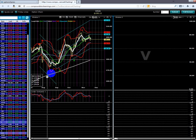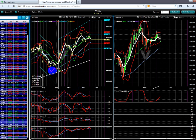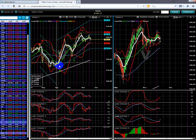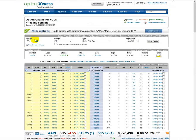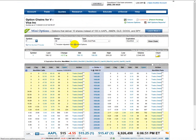And okay, not a great chart. It's got somewhat of an uptrend in the long-term moving average. I would probably trade this somewhere in between the 194 and the 190. So let's take a look at what we have for option choices. And the 190s, yeah, there's no bids, so there's not enough interest in these weeklies to make it work. So IWM is the winner.